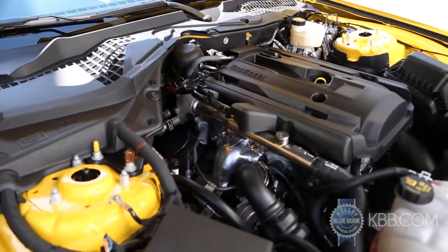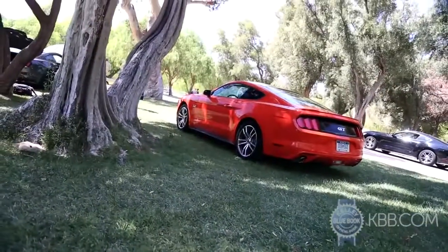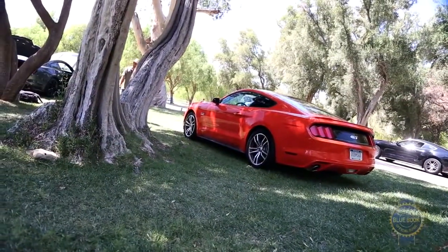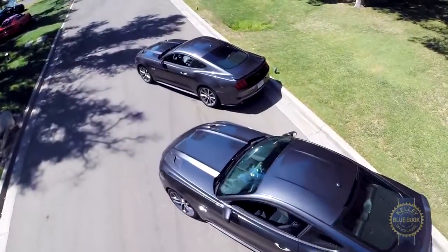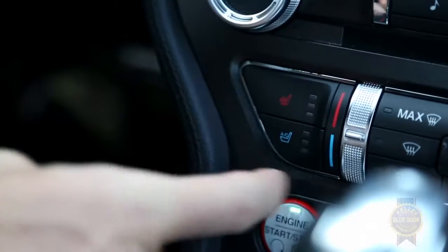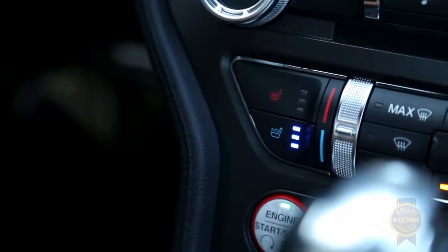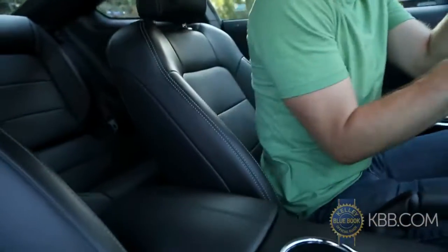Stepping up from the V6 to the EcoBoost model adds $1,600 to the tab, while the V8-powered GT has a starting price around $33,000. The EcoBoost and GT models can also be had in premium trims that include niceties like dual-zone climate control and leather-trimmed heated and cooled seats. One item worth noting, these seat coolers, while lovely to have, only work on the seat bottom, not on the seat back. I know swamp back isn't nearly as popular a syndrome, but a little cooling up here might not hurt.